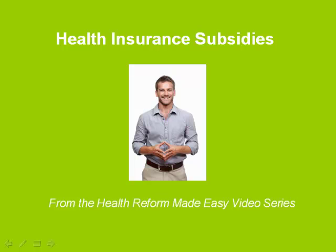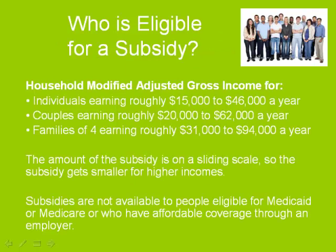The Affordable Care Act provides federal health insurance subsidies for eligible people that will reduce the monthly premium that they pay for their health insurance, thus making health insurance more affordable. Now, who's eligible for a subsidy?